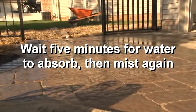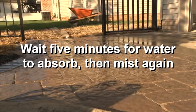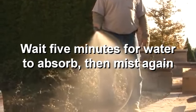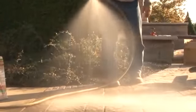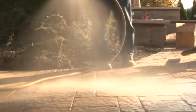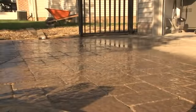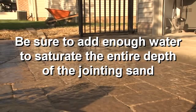Repeat 1 or 2 more times, gradually adding more water volume in these final applications. Be certain to add enough water to saturate the entire sand joint. While it is important not to apply too much water so quickly so as to flood the pavers or allow sand to float out of the joints and onto the paver surface, care must be taken to add enough water to the joints to saturate the entire depth of the jointing sand.